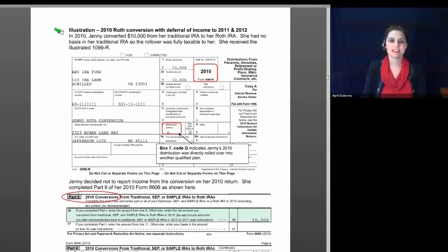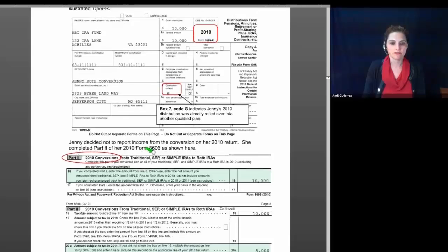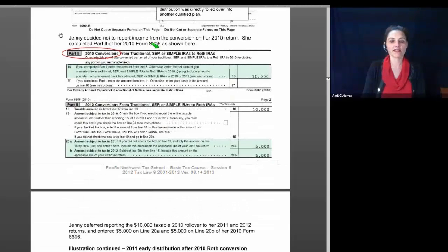In 2010, Jenny converted $10,000 from her traditional IRA to her Roth IRA. She had no basis in her traditional IRA, so the rollover was fully taxable to her, and she received the illustrated 1099-R. You can see we've got a code G that indicates there was a rollover conversion. Jenny decided not to report the income from the conversion on her 2010 return, and she completed Part 2 of her 2010 Form 8606 as shown here.